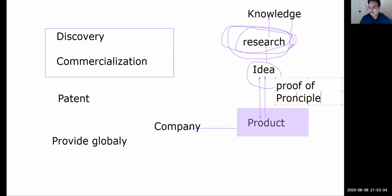What do I mean by proof of principle? Let's say I claim that I have a protein or a potential drug that can treat cancer. It should not be merely words, but I should have thorough scientific data that proves that in my lab, I have a protein or a molecule that can be useful to treat cancer. And when I have a good fair idea that this product could be useful, right? Then there's a need to make a company.